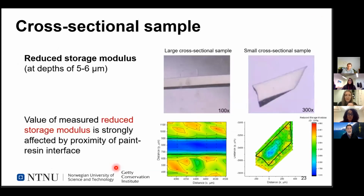So for these 2 samples, you can see them pictured here on the right-hand side. Once again, what we were looking at is the reduced storage modulus, so we're looking at the stiffness. We looked at a sample that we called large and a sample that we called small, and we indented through the sample. With the small sample, we were able to indent the entire sample, whereas with the larger sample, we just indented through the middle section, which you can see here in these color contour plots.